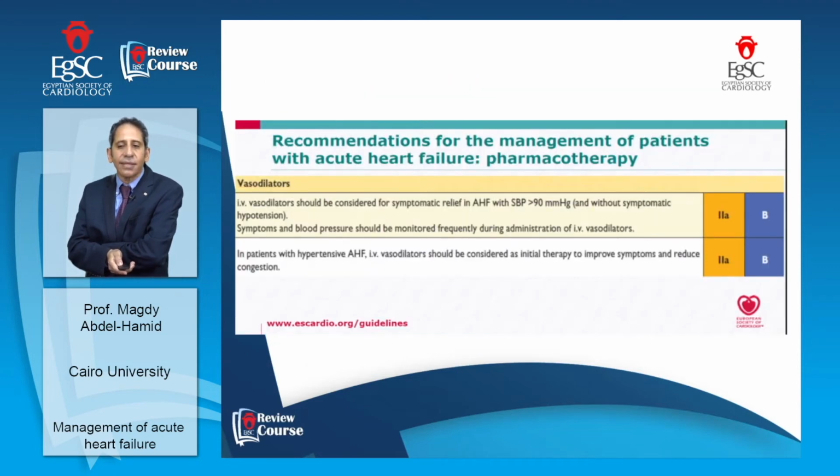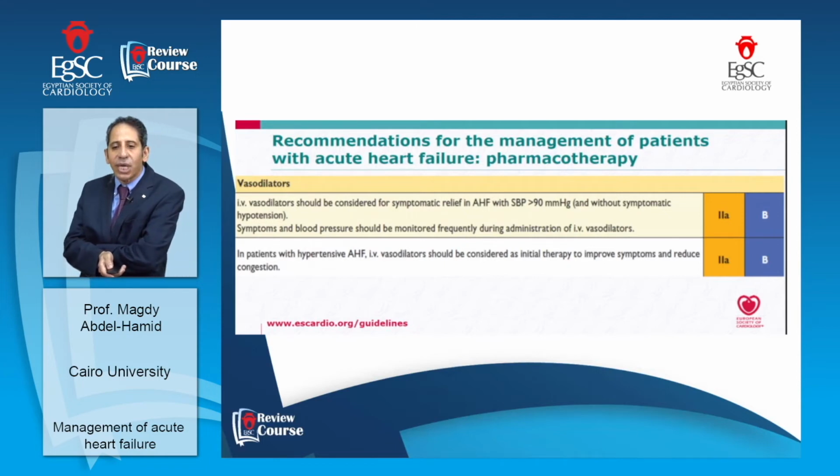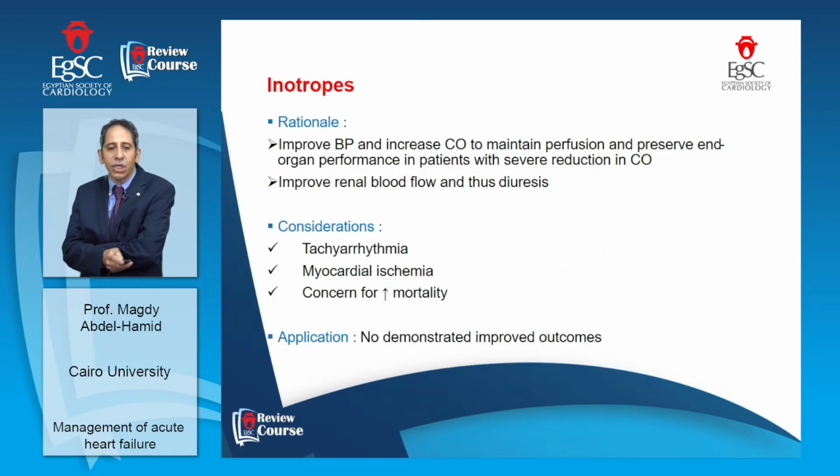So the guidelines recommended intravenous vasodilators as class 2A recommendation for symptomatic patients with acute heart failure who have a systolic blood pressure more than 90 millimeter mercury and without symptomatic hypotension. And symptoms and blood pressure should be monitored frequently during administration of intravenous vasodilators. In patients with hypertensive acute heart failure, intravenous vasodilators should be considered as initial therapy to improve symptoms and reduce congestion. This is also class 2A recommendation.